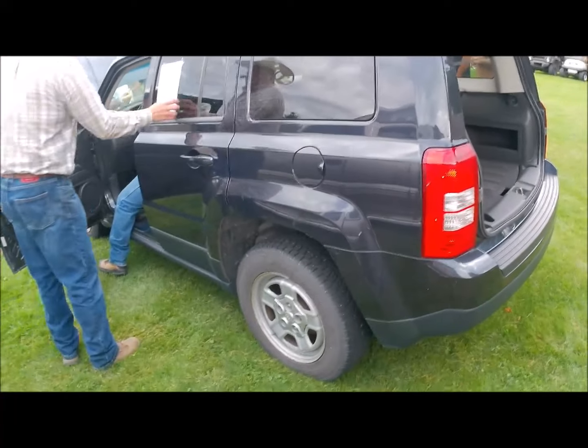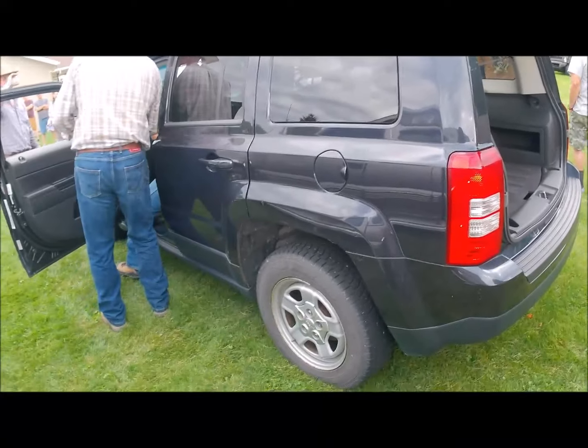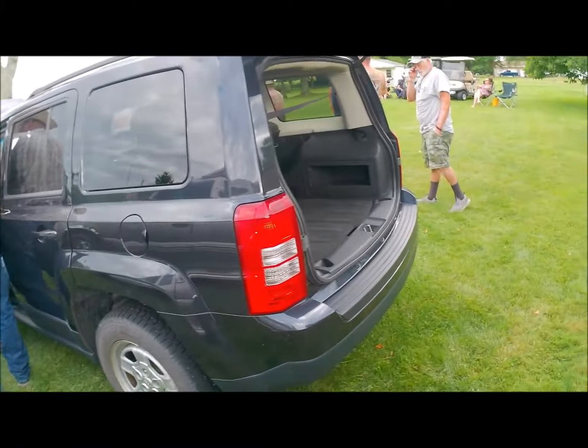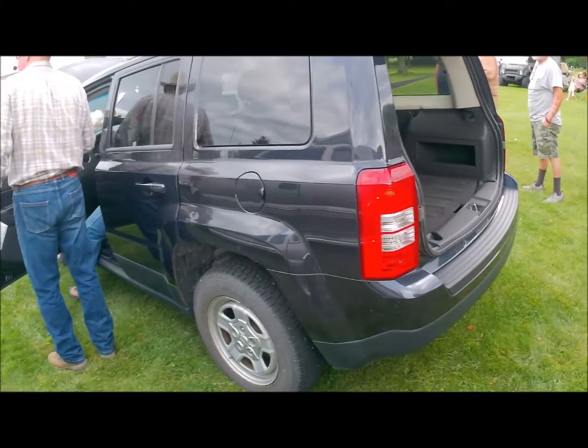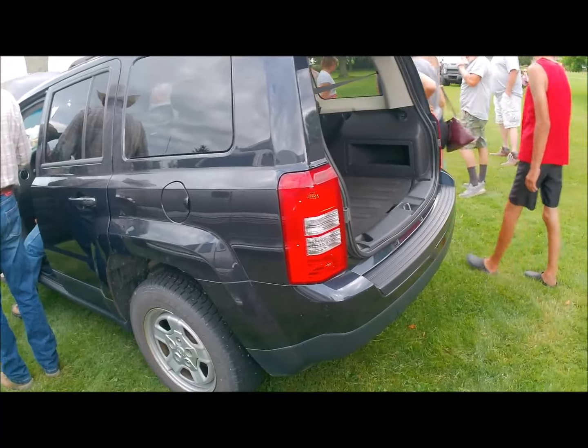I'm getting it for you. 2014. Rory's dad bought it off of Taylor Kia. I think you have to shut the door. It's got 110,070 miles.